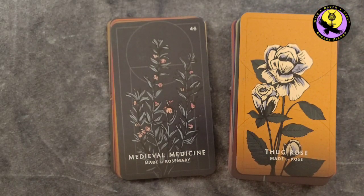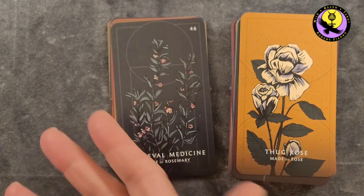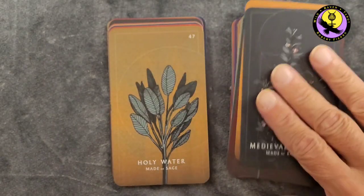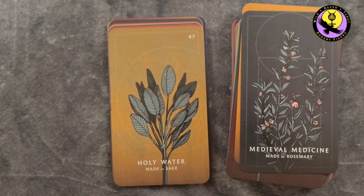Medieval Medicine, made of rosemary. I like the darker... I'm going to be honest, I'm loving the whole deck. And I know it's one that I could read reversals with, so that has a lot to do with it.